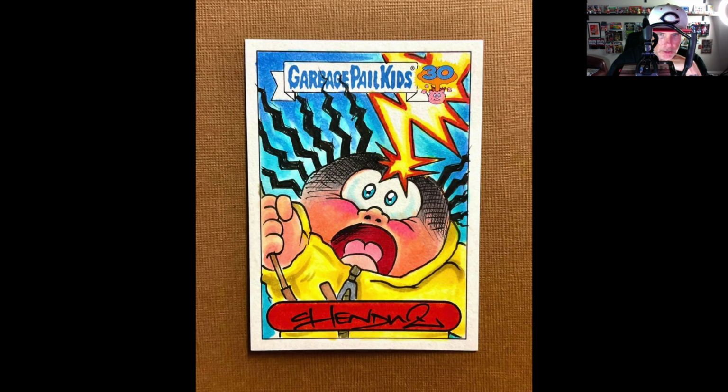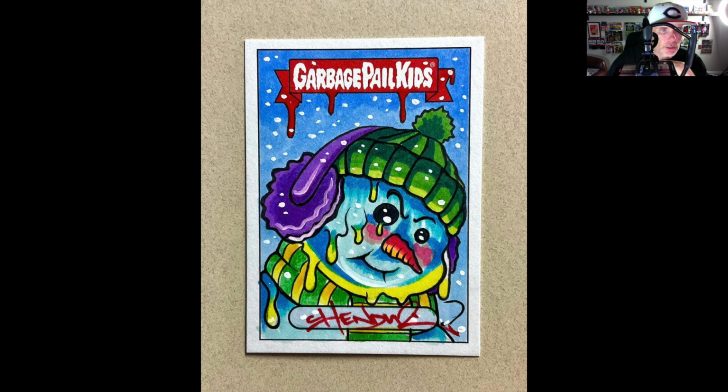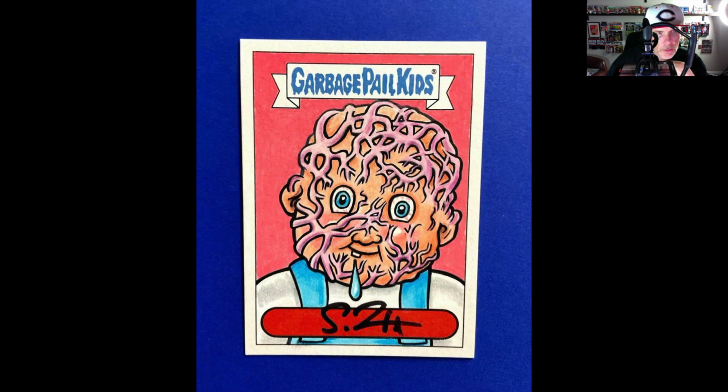He sent me this Chendu's, cool sketch, but nothing I was going to entertain moving my silver Trashy Treasure for. Here's another Chendu's. Pretty colorful. Not a great sketch in my opinion. Here's a Steve Potter. Another meh sketch.